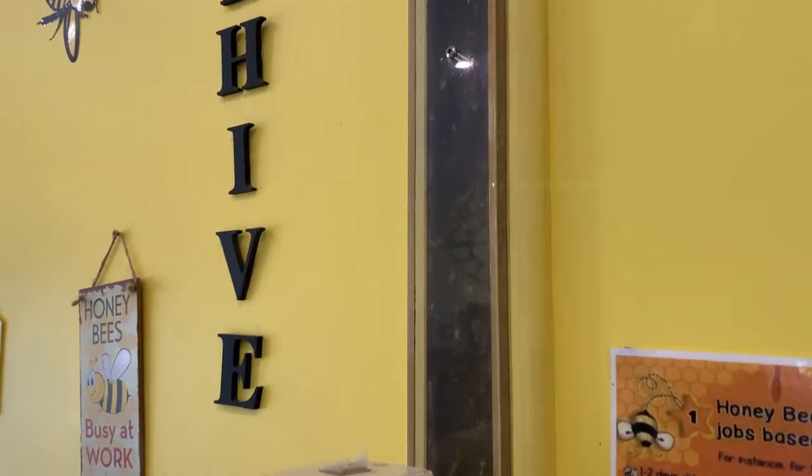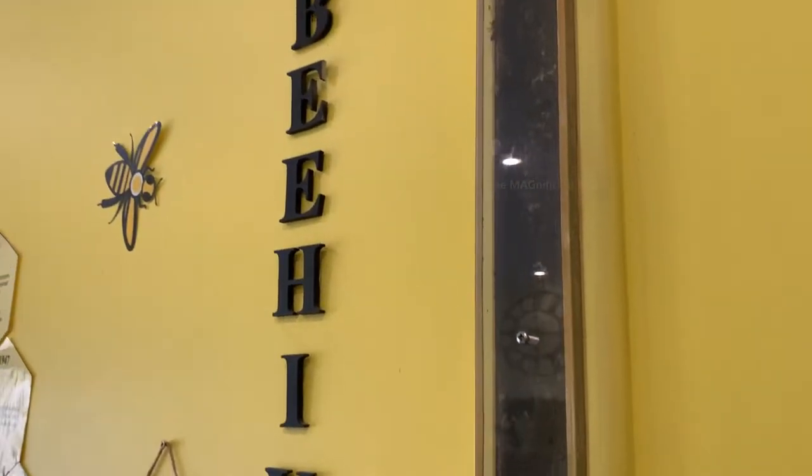There is also a connecting path present here which connects this honey cage with the external environment. These bees travel through this, go out, collect their nectar, come back and produce honey.